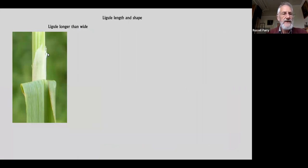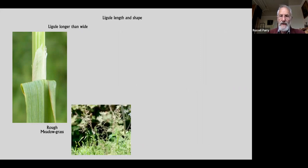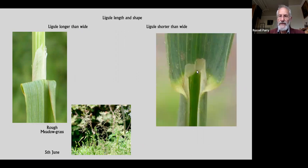Also, if the ligule is longer than wide, it can help you distinguish the meadow grasses: rough meadow grass has a longer than wide ligule, and a shorter than wide ligule for smooth meadow grass. These are just into flower now. I'm not sure where this is, but these can also be distinguished. Their name gives the game away, but with rough meadow grass here, if this is the lower sheath of the grass, when you gently move it against your lips, you can feel the bristles poking into your lips when you move it in one direction, up the stem. Whereas if it's the smooth meadow grass, you don't feel that. It's smooth in both directions. So there's two ways of distinguishing between those two species.